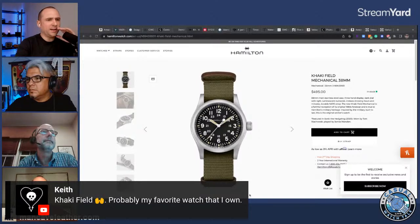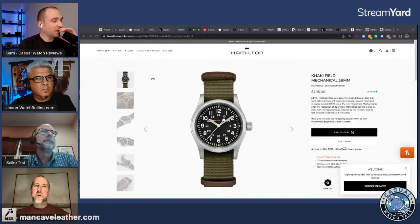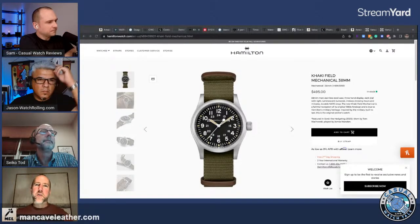Patrick, do you have any Hamilton pocket watches? I've got two. My grandfather's pocket watch that was given to him by the Packard Motor Car Company was a Hamilton. Nice.